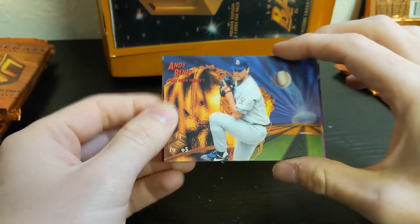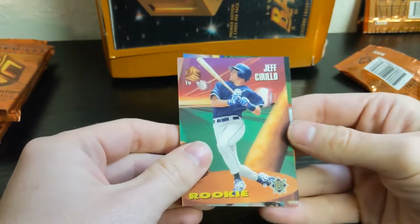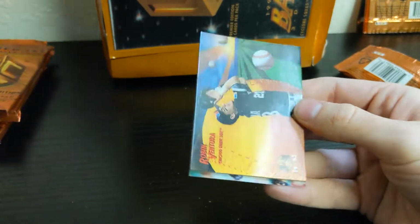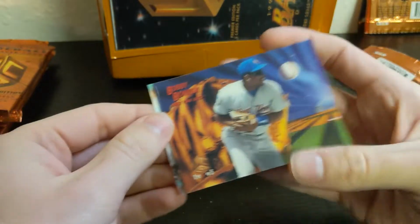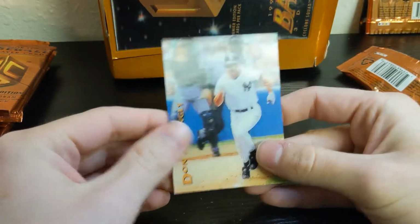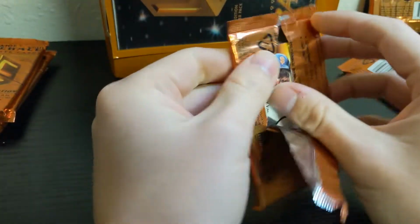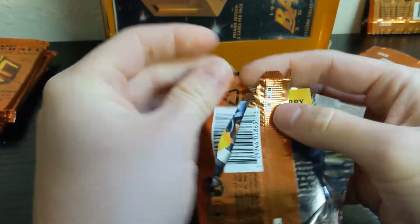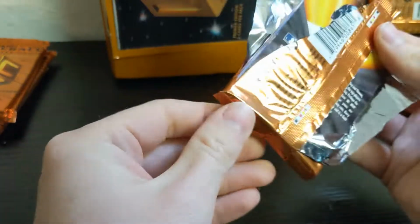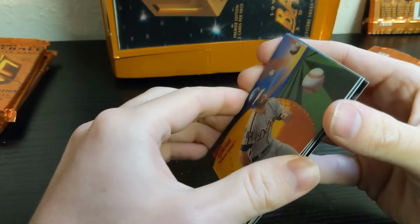Next set, Andy Bennis, Jeff Cirillo, Robin Ventura, Bobby Bonilla, and Don Mattingly. Let's see, Barry Bonds in the back. Kirk Gibson, late in his career.